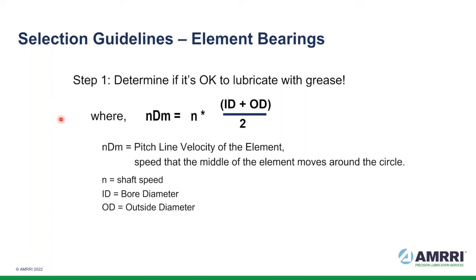Using bearing manufacturer's guidance, we're going to determine if it's okay to lubricate a bearing with grease. Bearing manufacturers say the NDM value is going to give us a general yes or no, pass or fail, on the prospect of the use of grease. So we're going to run a calculation. NDM is shaft speed times the bearing's median diameter, ID plus OD divided by 2, which gives us a pitch line velocity of the bearing.